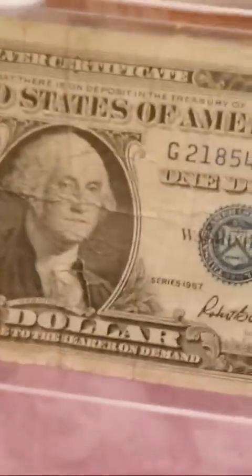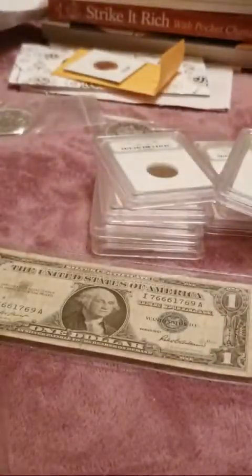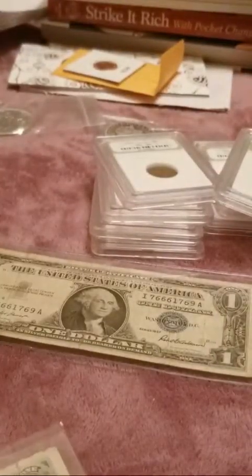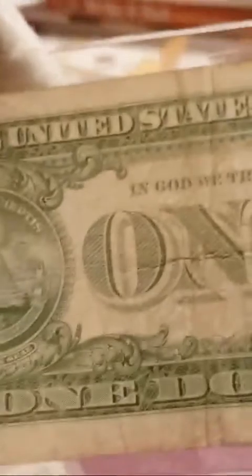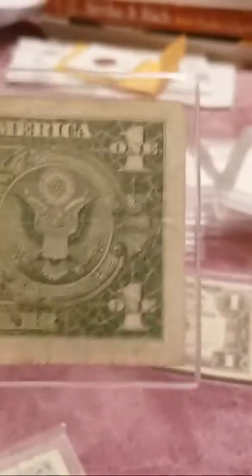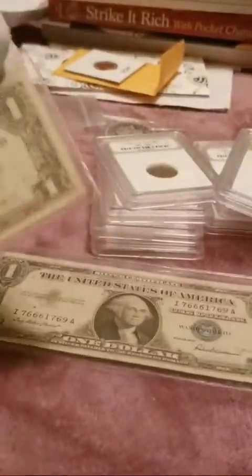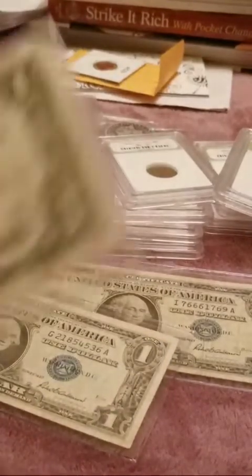So these are just nothing super special. Another 57. Oops. Flip it the right way. I don't see anything right off the bat that's eye-catching. They're all centered pretty good.